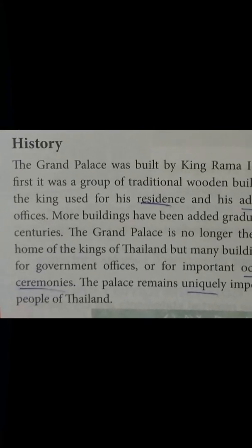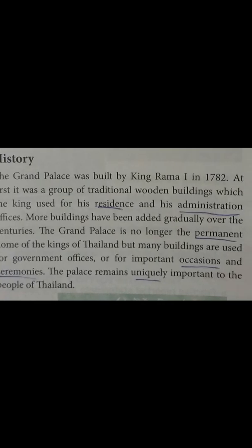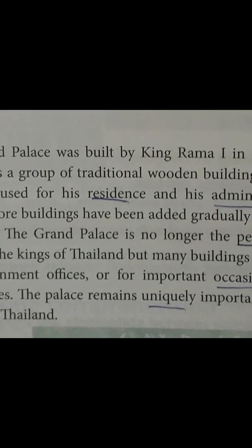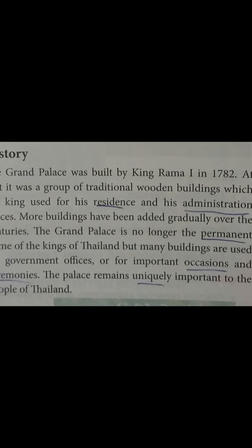At first it was a group of traditional wooden buildings which the king used for residence and his administration offices. So this place, back in history, was at first a group of traditional, meaning old, wooden buildings that are made of wood, which the king used for his residence. And residence here means a place where someone lives, مكان السكن أو الإقامة, and his administration, and administration means management, الإدارة, offices اللي هي مكاتب إدارية.